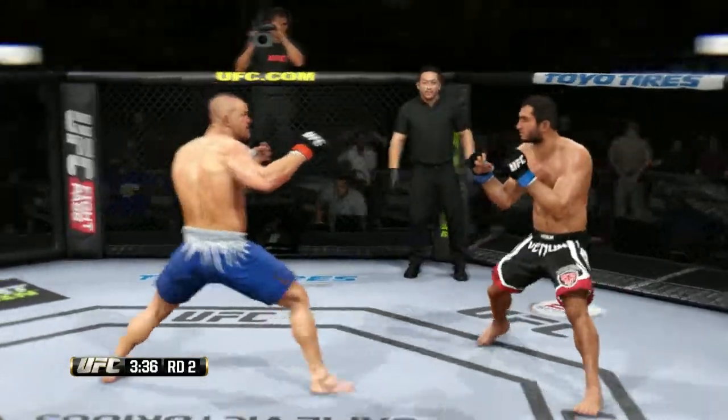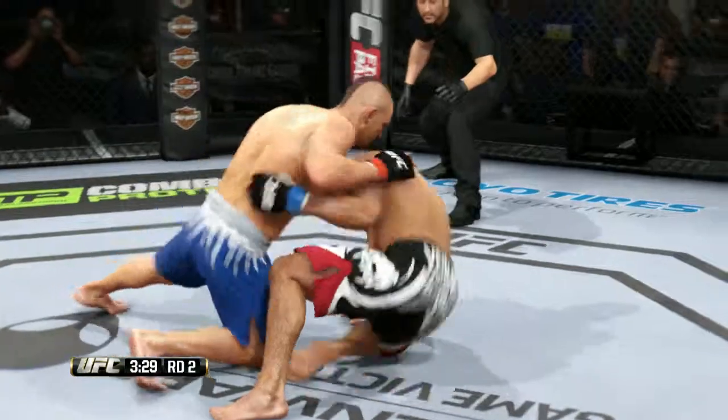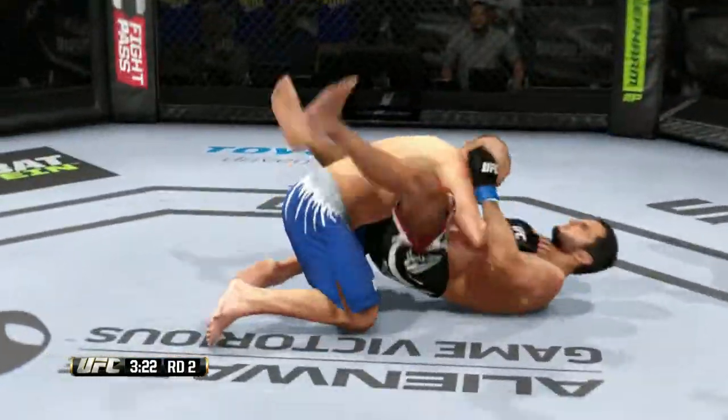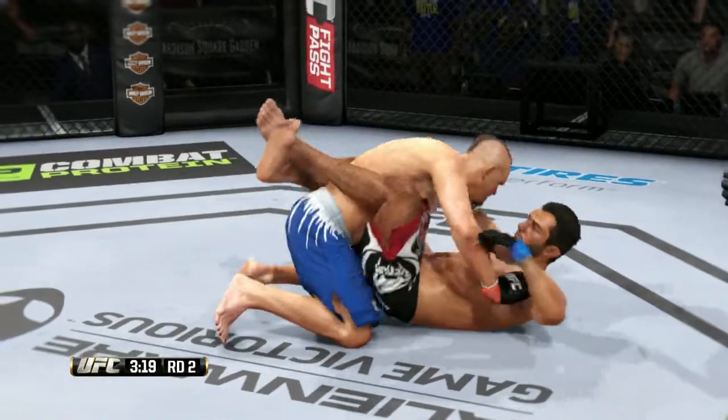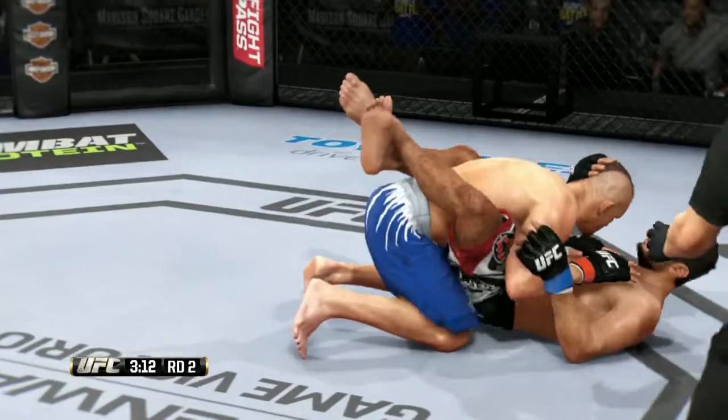Liddell with a left kick to the midsection. He tries for the single, but doesn't get it. He's in half guard here. He's got to protect himself from the ground and pound, though. Tries to pass from full guard to half guard, but can't.